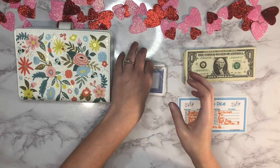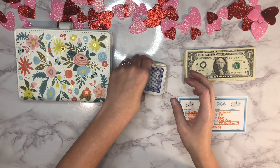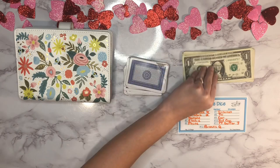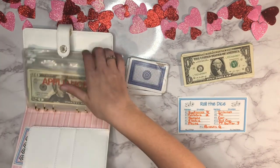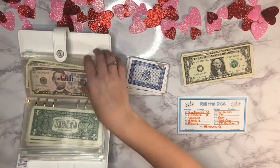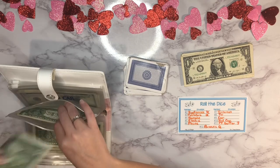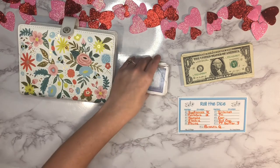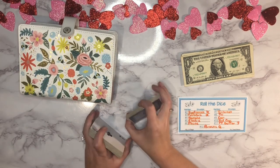Alright, so next up, let's see here. A 9. Okay, 9 is car. Okay. So apparently a couple of the envelopes are going to get all the money. I don't know. All right, let's see here. So let's mix them up again.